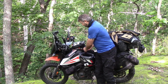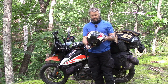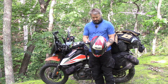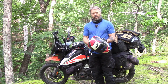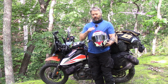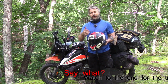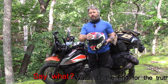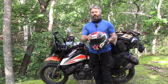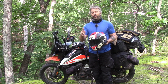Helmet, I wear a street helmet. I do not wear an adventure helmet. I have an HJC RPHA 70. I do need to replace it. It got banged up pretty good when I had my off in February, but I'm probably not going to go with the adventure style helmets with the peaks. I don't like the peaks because if you get crosswinds, it tugs on your helmet a lot, at least the helmets that I've had. Granted, I haven't spent $800 on an adventure helmet. I don't know that I will, but $400 seems reasonable.